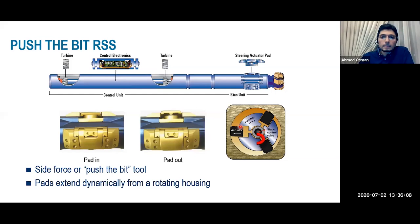And it would have its own electronics inside that would direct these pistons or pads so that, as you are rotating the string, only the pad at the bottom side, for example, of the hole would be the one pushing against it.